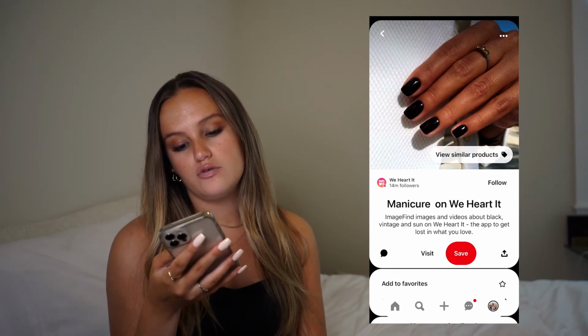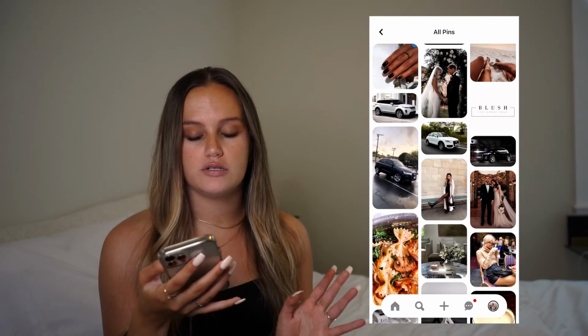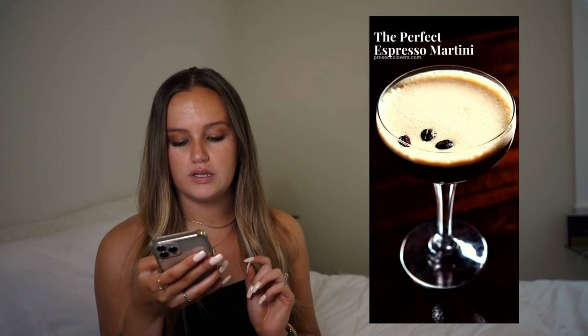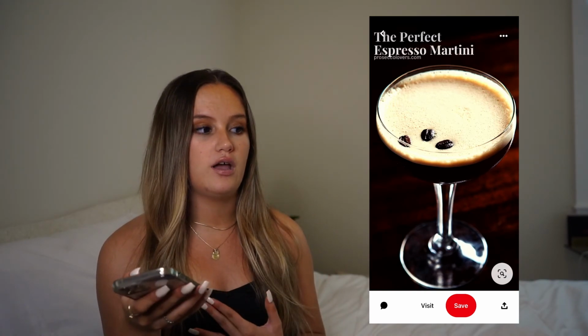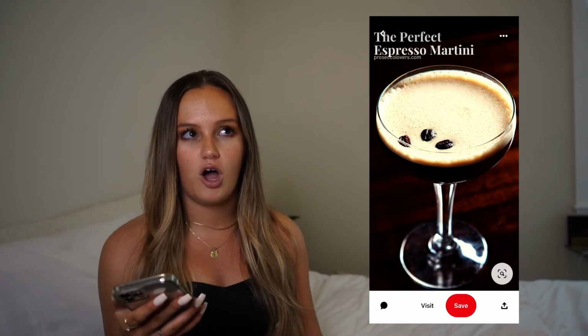I pinned these black nails, but it actually looks like a very dark brown. I used to do black nails all the time, like in high school. Maybe I should do that soon. That's an idea. Oh my gosh, espresso martinis. I was wanting to figure out how to make my own because I went to this bar and I had one for the first time, and I was like, wait, this is so good, because I love coffee, obviously.